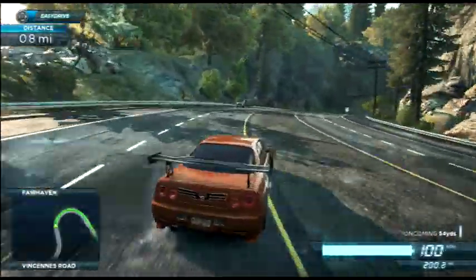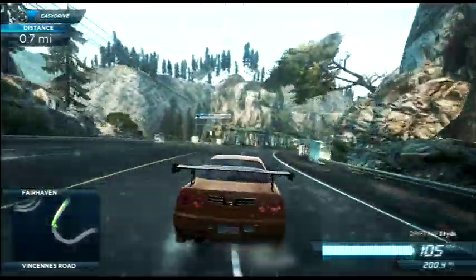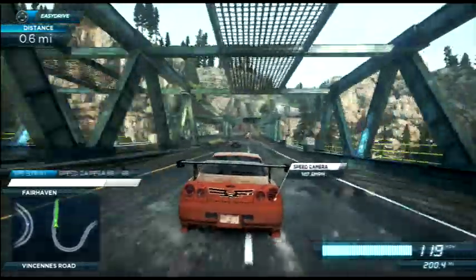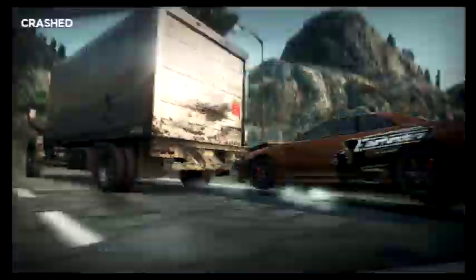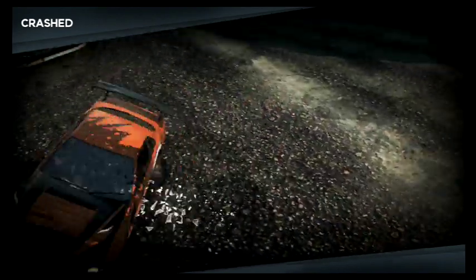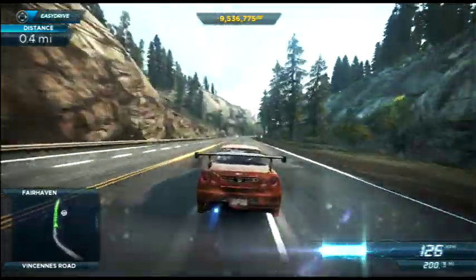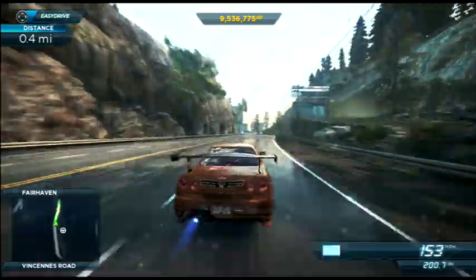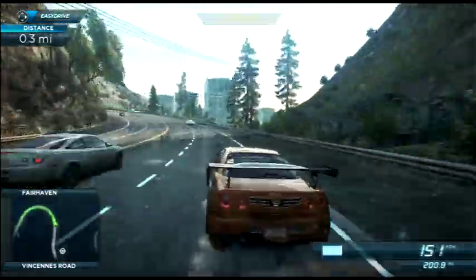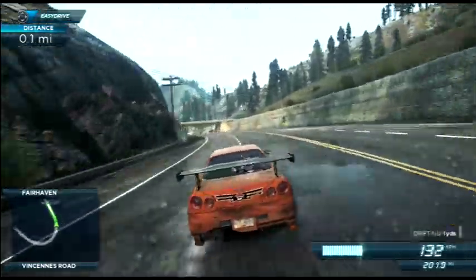Yeah, I normally practice before driving properly, which is why most of the stuff has been already done. You don't seem to get like 100,000 speed points every time. Well, 100,000 is my pursuit personal best. 100,725, I think it is.